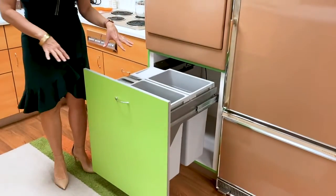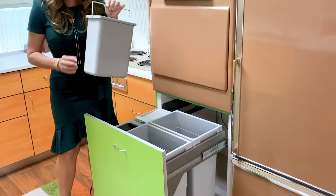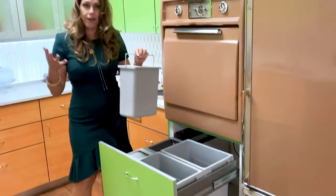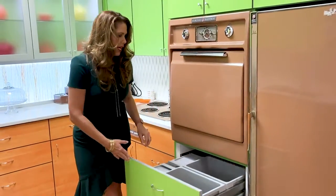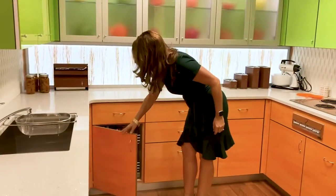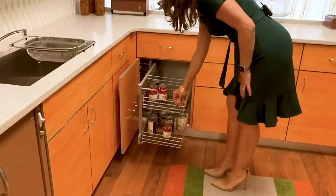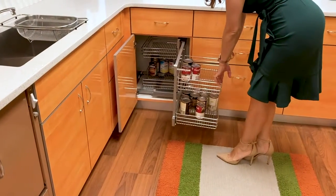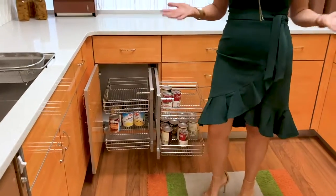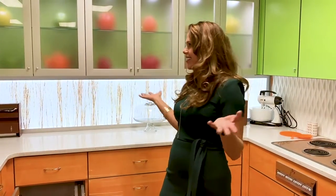So this is the integrated trash right below, I think that's an oven, and integrated composting bins, or dog food, cat food, whatever, right here in a super tight space. How cool is that? This one has a Lazy Susan too, but it's a little different. Watch this, if I can figure out how to do this. If I can figure this out, anyone can. Now watch this. How cool is that? There's all this wasted space in this corner, but there isn't any more.